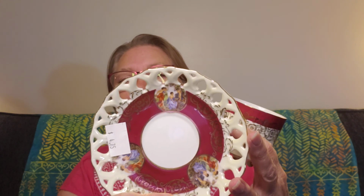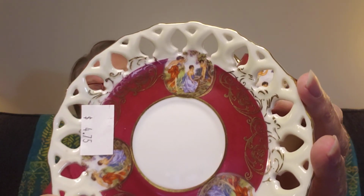This one I know I got for less than the price I have marked on here. This one's showing that it was $4.75, but I believe I got that at 50% off. This beautiful footed cup, made in Japan. It's marked Japan by Royal Halsey. Very fine Japan. But this plate and the cup, it's got the reticulated edges. Beautiful design.